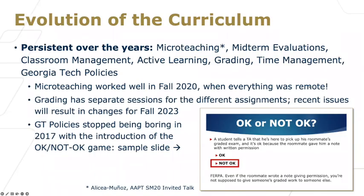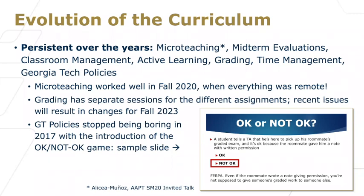So, things that have been persistent over the years: microteaching, midterm evaluations, classroom management, active learning, grading, etc. Microteaching is a short teaching practice, which is often the very first time that TAs get to stand in front of a class full of people and teach. The TAs have always thought it was very useful because they get to practice in a safe environment where they can make mistakes and learn before getting in front of their students. And microteaching even worked in fall 2020.